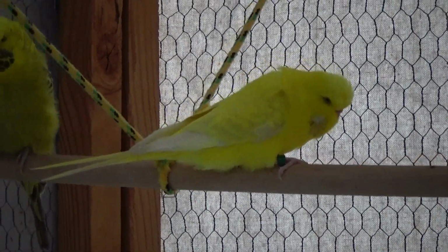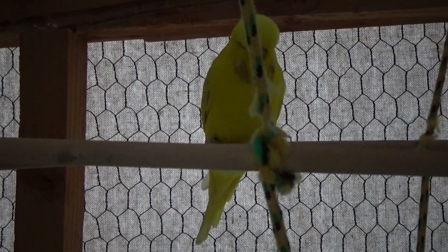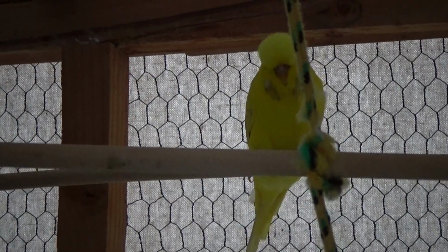And she has really nice feather. She only weighs about 60 grams, which is a little smaller than you'd like for a show budgie. But she's got all the feather and that beautiful lace wing mutation. So I'm outbreeding her to a big bird with a good mask.